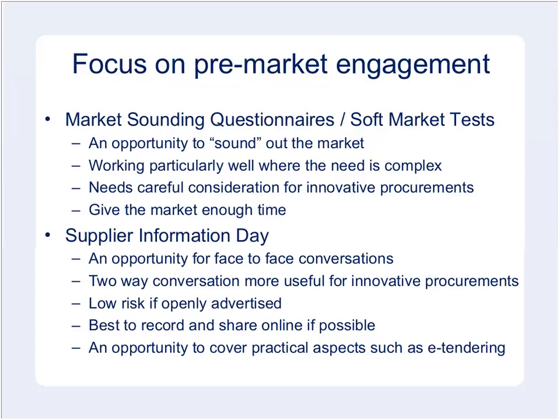They work particularly well where the need is complex but not particularly innovative, and where you've got a lot of innovation they may not be the right way to go, because they don't enable that two-way conversation quite so well.